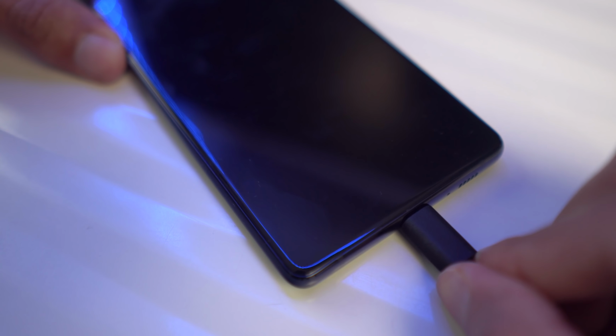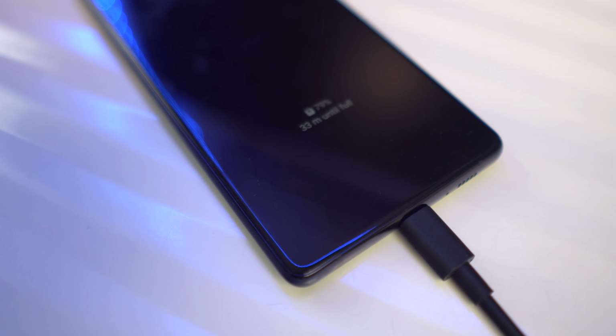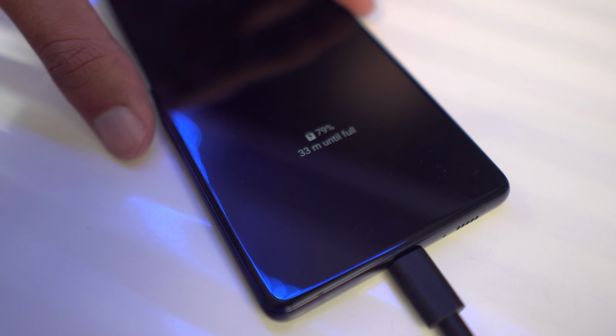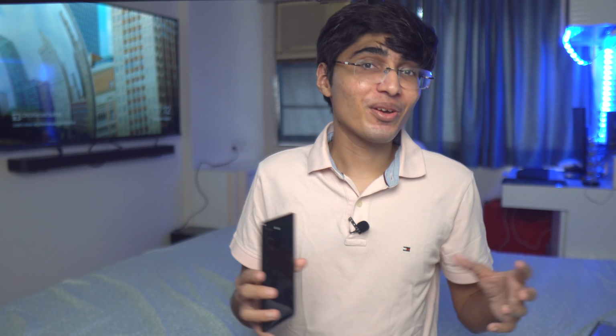Plus you've got a 25-watt charging adapter inside the box, so you can top this phone up from 0 to 100% in roughly 65 to 67 minutes. So the battery will easily last you for 1.5 days, and the charging is also very quick, so you don't really have to worry about these problems. But that's not my favorite part about the phone.